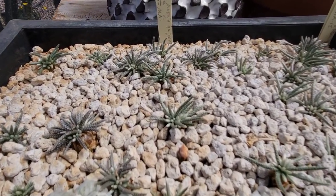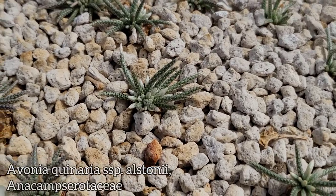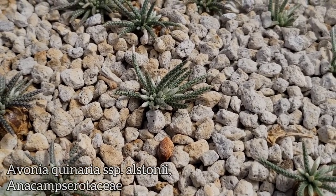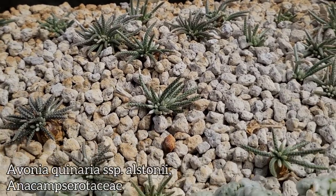Look at what you got going. I got two different species here. Look at these tiny guys. These are probably rather old plants. Look at it. You got the scales. Looks like a little tentacle, like you stuck a squid upside down on the ground.